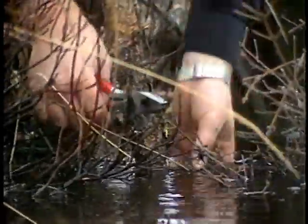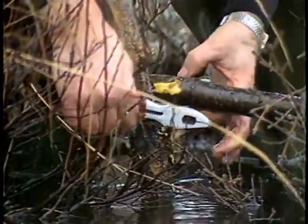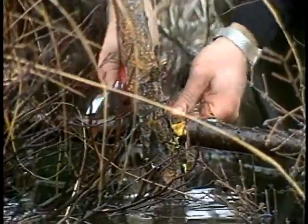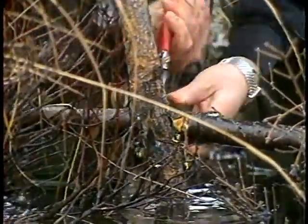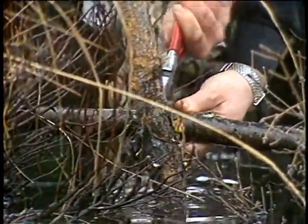It's a good idea to make sure the trap is held securely by attaching it to a branch near the water's edge. This way, you know the trap will stay in place even if there's flooding. The branches arranged around the cage keep it in place in deep water, forcing the muskrat to dive into the cage. Before leaving the site, I always take one last look at the trap and make sure it's completely underwater.